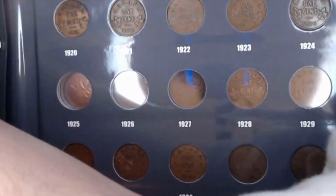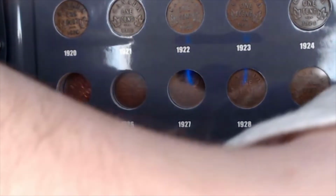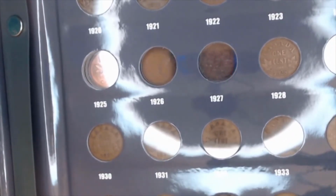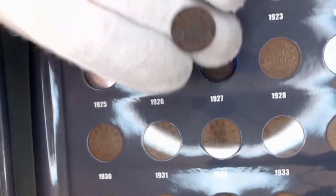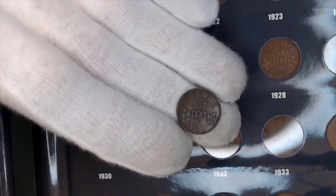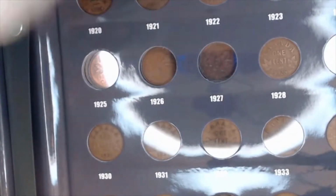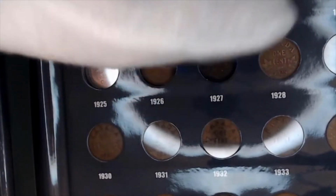Even though I've been collecting Canadian pennies for a little while, I always forget that they have the medallic alignment and not the coin alignment like US pennies. Let's pull out the second one for the 1925. This one almost looks polished. It's so clean.